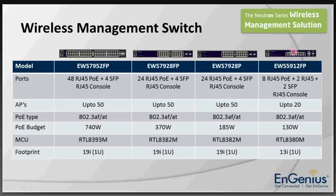The fourth switch here is a smaller switch, also with a smaller capacity of manageable access points. So for smaller deployments, you can also already use a smaller switch, which is more cost efficient. But still, you can also add another PoE switch on top of this if you want to extend the network.